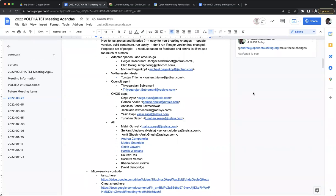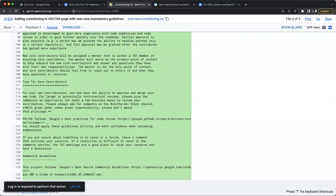Amit, I know you joined late, and I'm sorry to call you like this, but just one sentence on what we are voting for. The idea is to extend the number of +2 merge capabilities to this set of people. Okay. You can read more about it in this review here. No, that's fine. Okay.